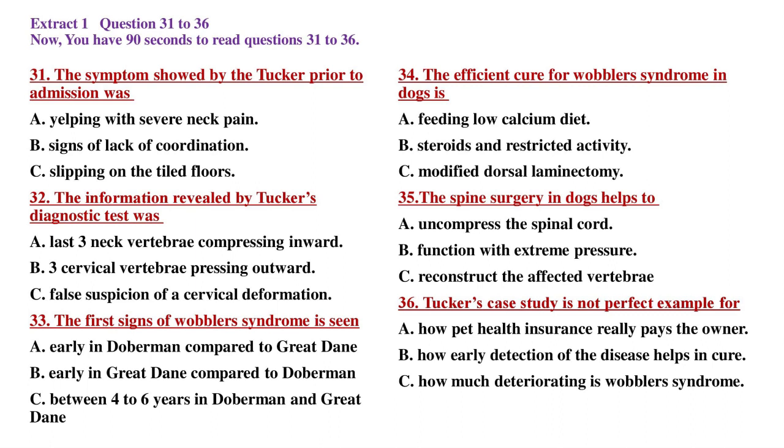The MRI shows very clearly 3 cervical vertebrae that are thickening and pressing inward on the spinal cord. This is called spinal stenosis, and it will cause slow progression of weakness and therefore the name Wobblers Syndrome, and eventually it will cause paralysis and, unfortunately, early euthanasia.